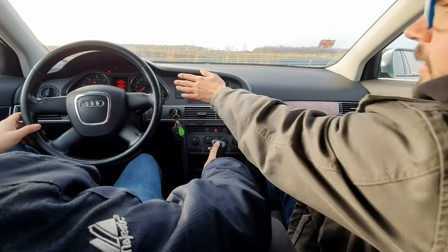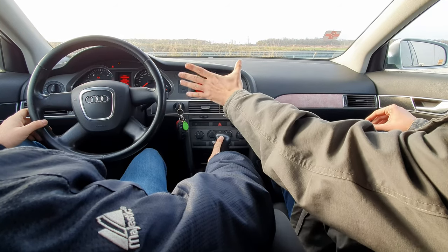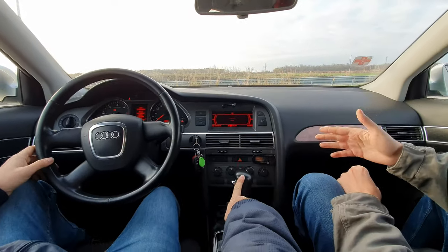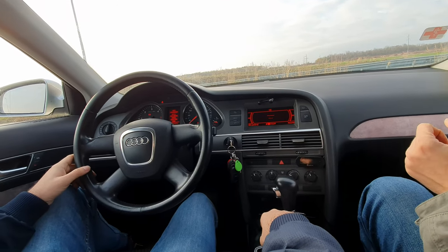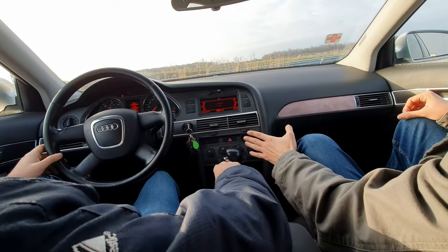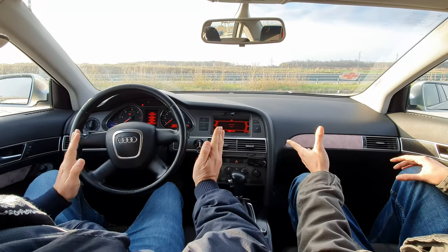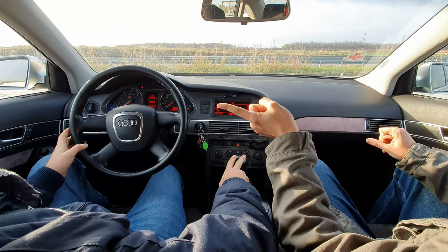Now, as you can see, the gauge cluster is really, well, really in your face, as I say. Look at that central console, all oriented towards the driver. They really didn't pay any sympathy to the passenger on the right. I mean, everything is oriented towards the driver. Kind of. It's not like in an Alfa, but it's there.